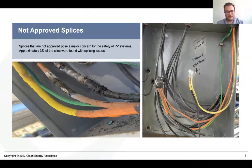This is the picture of the splices that we found in a pull box. This was one of the big box stores that we inspected. In the picture on the right, you see the cables are connected using splices, and the cables have tape on them. When we went to this site, we asked the technician supporting our inspection to take off the tapes and unwrap them, and we found that there were actually more splices than were visible, and there were burn marks on these splices.